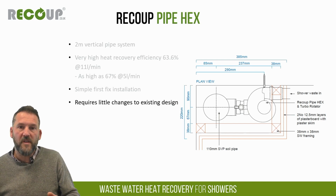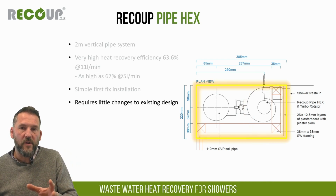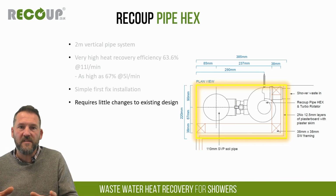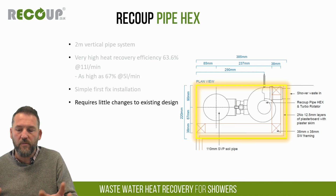So we're boxing in next to the SVP. In most cases where your SVP pipe boxing might be around about 220 by 220 mil, with wastewater heat recovery included, it adds about 200 mil in one direction on the SVP boxing. So it really does take up very little floor space. It's not necessarily known to the homeowner that it's there. It's very low profile, essentially next to invisible.